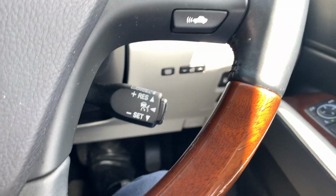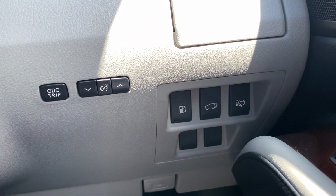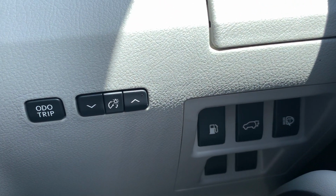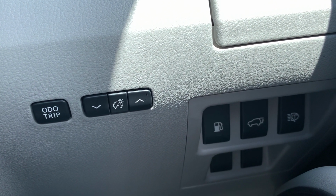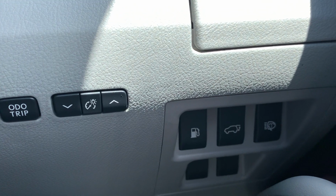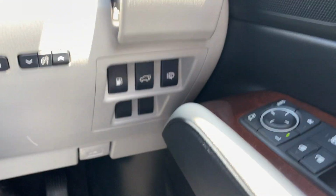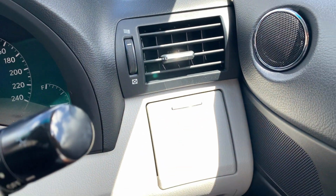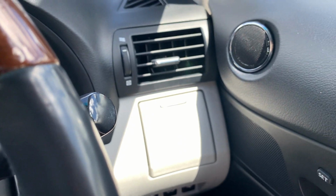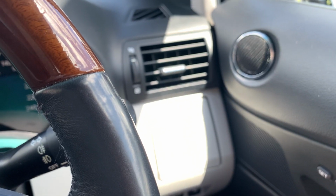Before I finish up with the interior, you've got your cruise control there as well. And if you look down onto your side of your dash, you've got your fuel. You've also got your electric tailgate button there, so you can do it from inside the vehicle itself. And then you've got your cup holders there, as you can see. It comes in pretty handy, especially when you have a cold drink, or if you've got your coffee and you're driving along, or tea, either way.